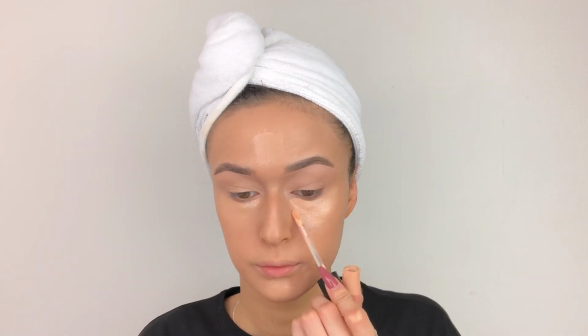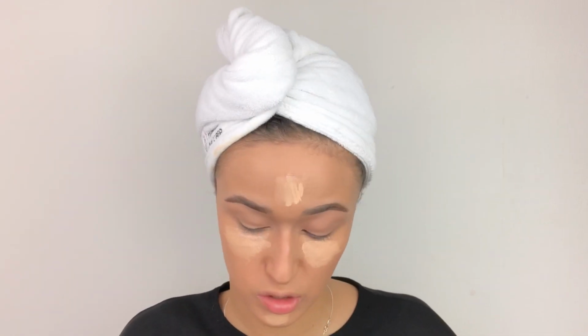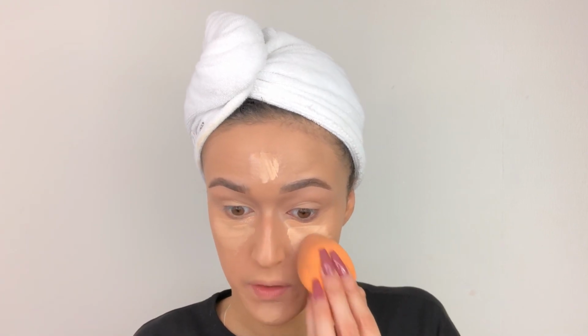This feels really cold and wet, like it feels wet on my skin. Just going to go in with shade 4. Yes, I tried to put just my average amount on. It's really wet. Like, can you see that? It's really wet. So yeah, I'm just going to blend this in.